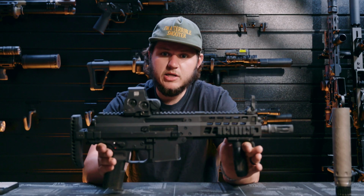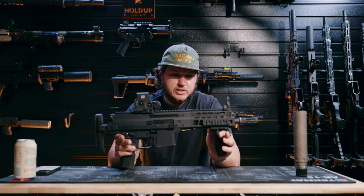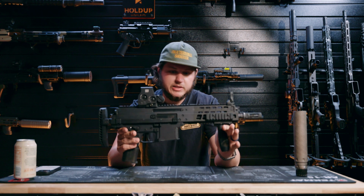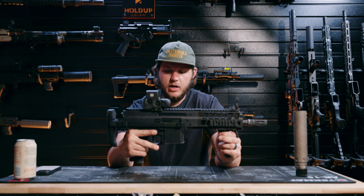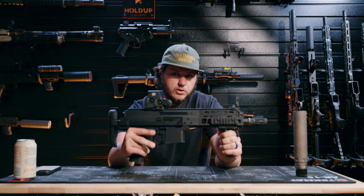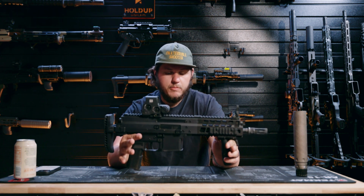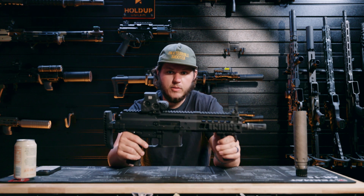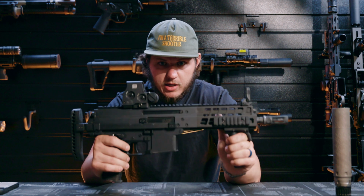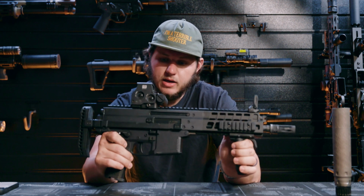For instance, this is a PDW. We're not going to be ranking it on accuracy or relying on accuracy as a metric that much, because obviously this is meant to be a compact, truck gun, home gun, close quarters firearm. It's not a long range shooting firearm. It's not designed for that. It's designed to be a compact, packable firearm that's going to be engaging within 200 yards at most. So we're going to be rating it based on those metrics of what it's designed for, just so you guys know. But yeah, let's get into it.